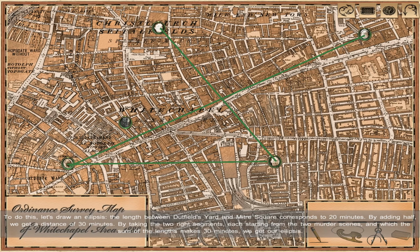To do this, let's draw an ellipse. The length between Dutfield's Yard and Mitre Square corresponds to 20 minutes. By adding half, we get a distance of 30 minutes. By taking the two straight segments, each starting from the two murder scenes, and whose lengths sum to 30 minutes, we get our ellipse.